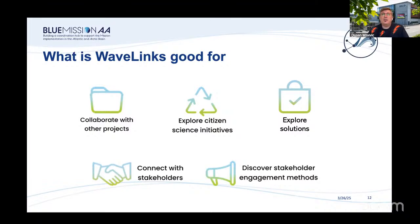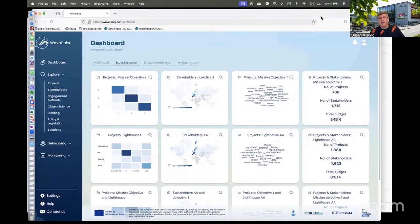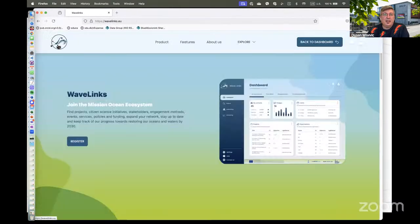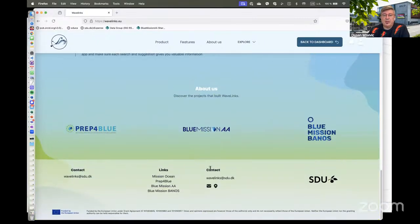With that, I wanted to go briefly to the Wavelinks website. I didn't go through the login process because of time, but this is what the landing page looks like. It explains some of the things that we talked about. One thing I want to point out is that there's this Wavelinks contact email that's present here. So if there's anything, feel free to reach out to us.